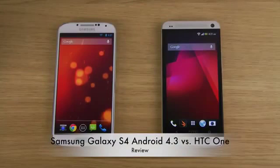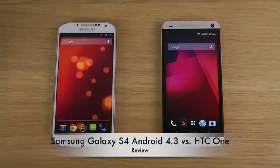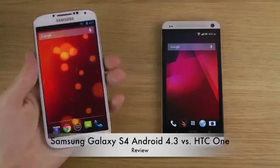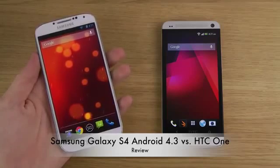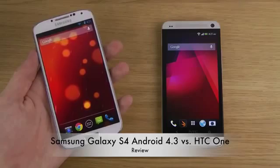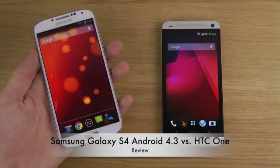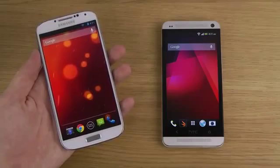Hey guys, so today I want to compare my Samsung Galaxy S4 and Android 4.3 here, the latest edition of Android that you can get now. It's the Google Edition software that you can now get on your Snapdragon S4 if you do have the GT-I9505 edition of the Galaxy S4.